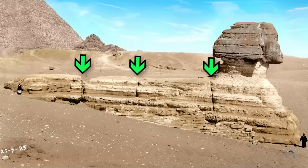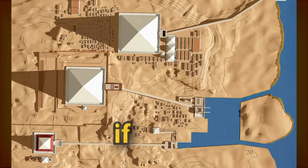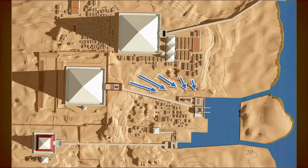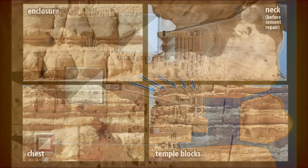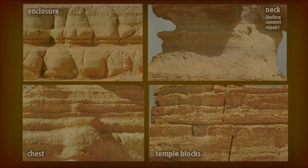Big vertical fissures run across the Sphinx and the enclosure walls. These fissures are tectonic in origin. They existed long before the Sphinx was carved. If water contributed to erosion, which remains to be seen, the slope would direct water runoff from the plateau into the Sphinx enclosure. Erosion on the Sphinx is not a single isolated mechanism. The debate is really about which factors are predominant in which areas and what led to such conditions.